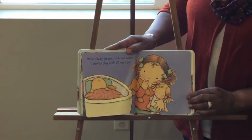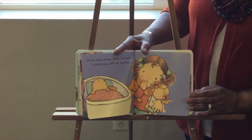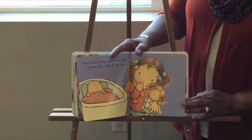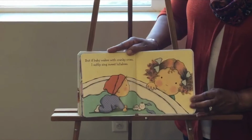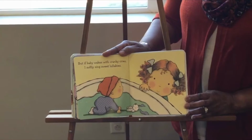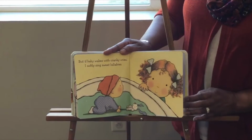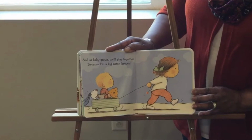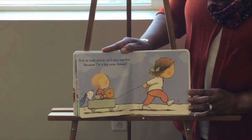When babies sleep, shh, no noise. Definitely not. I quietly play with all my toys. Yeah, we don't want to wake them babies up. Turn our page. But if baby wakes with cranky claws, I softly say sweet lullabies. That's a good thing. Turn your page. And as baby grows, we'll play together because I'm a big sister forever.